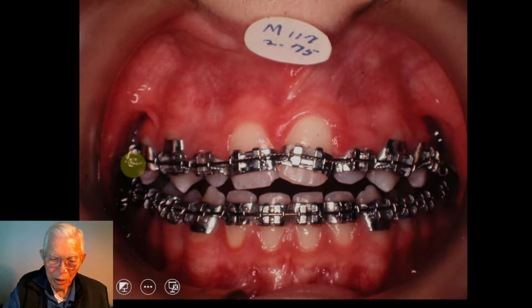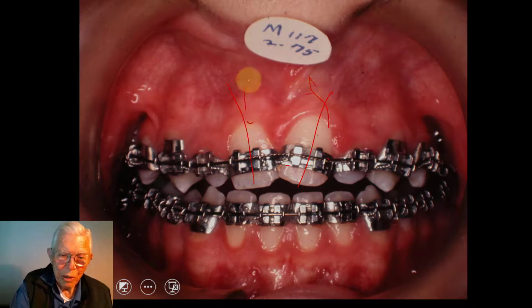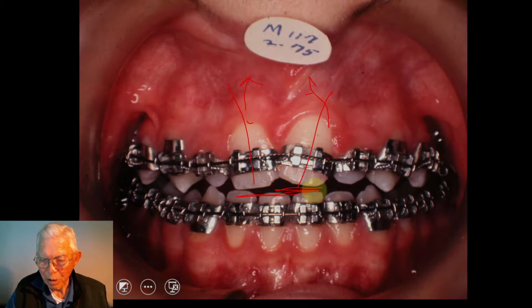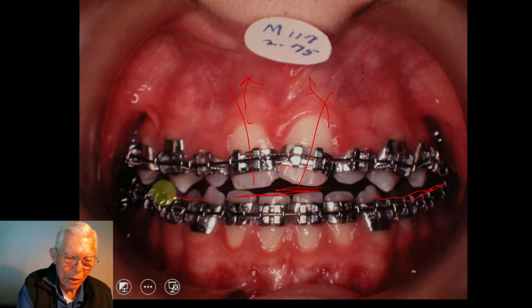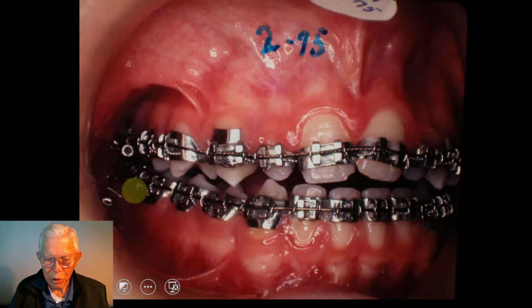Now these teeth are kind of angled like that, so we're going to separate and get these roots over in this direction here and level this out over across in there. Now we go in back here, and I think we had some large molars replaced for moving them to another spot.